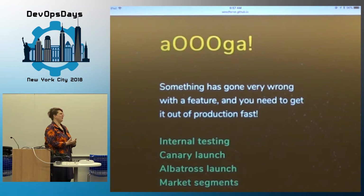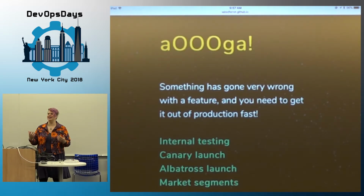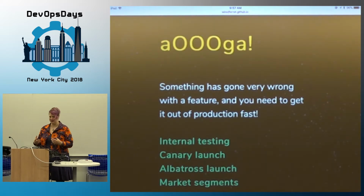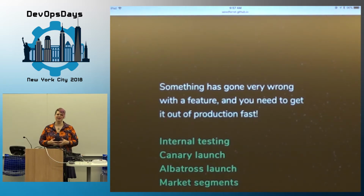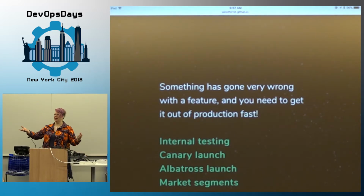All right, so something has gone wrong with that feature you just pushed to production. It is causing some kind of cascade failure. It is going sideways in a way that's taking down servers as if they were dominoes. I would like to turn that off. How fast can you turn something off in production? Two hours. Two hours. Oh my God, that's terrible. How about you?